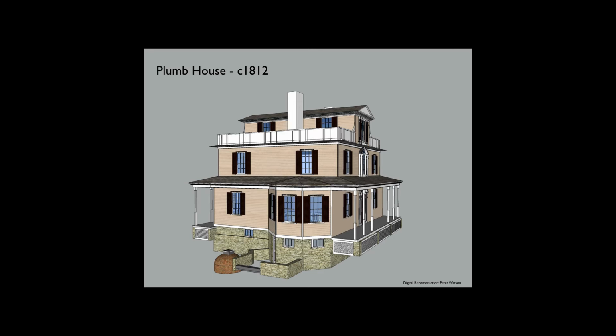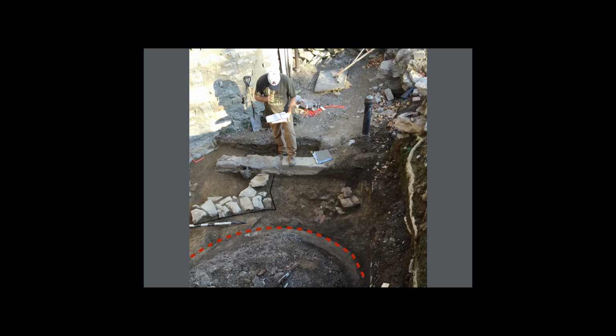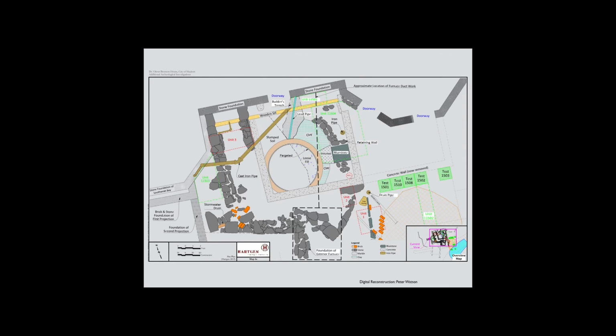Okay, so here's the south side of the house, and you can see there's a cistern and a little curved retaining wall that appears there. And this is the result of our most recent wave of archaeological investigation. That's Matt Kirk there, documenting. That's the cistern itself. We did a lot of very careful mapping of these features, trying to figure out what the different building campaigns were, trying to look at the stratigraphy of the site so we could figure out what's what.